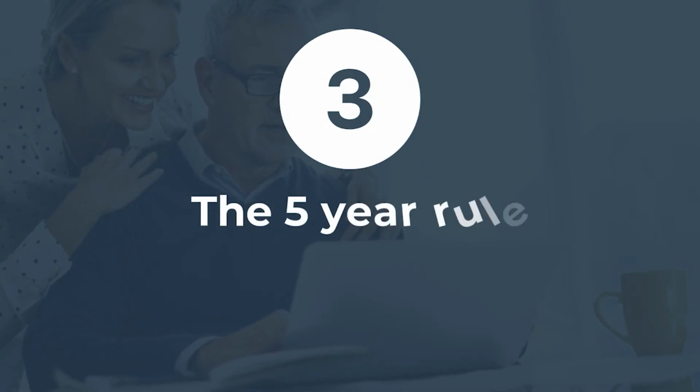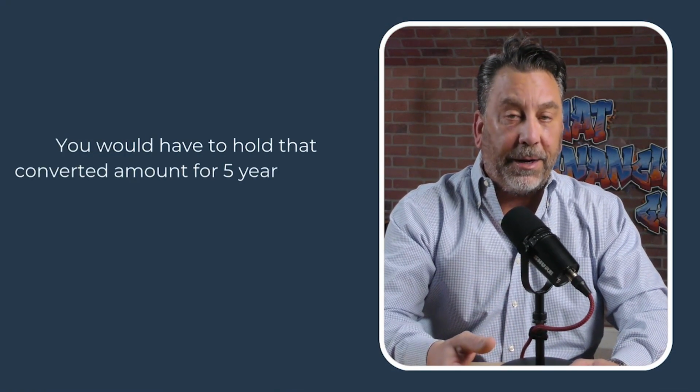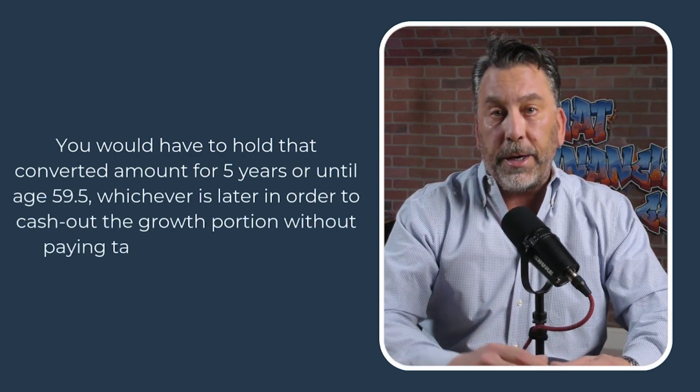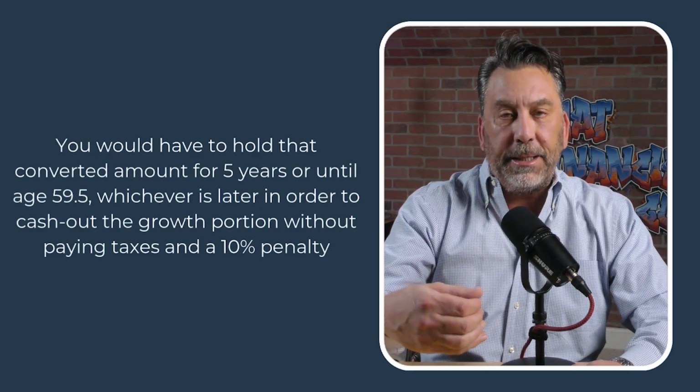And another thing to consider is the 5-year rule. You see, with each conversion you make, it carries its own 5-year rule. It's not like a Roth contribution. Those are different. Every conversion you make has its own 5-year rule, meaning you would have to hold that converted amount for 5 years or until age 59.5, whichever is later, in order to cash out the growth portion without paying taxes and a 10% penalty. Now, if you're over age 59.5, there is no penalty.